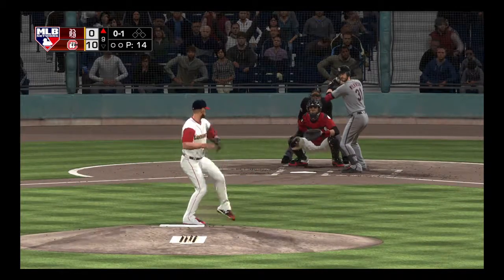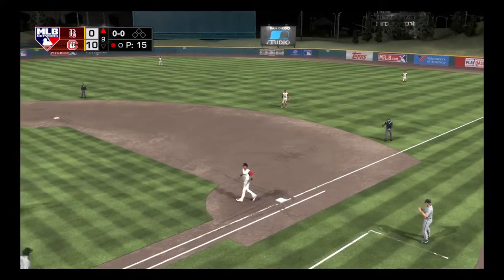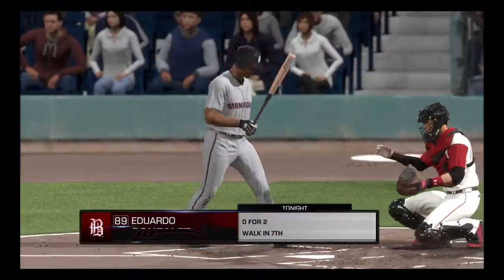Not a bad idea right there. Make this guy work and see if he can throw the ball over the plate. Throws the first pitch for a strike. They need to get some runners on base, and not a bad plan. Unfortunately, the pitcher came in with a strike on the first pitch.